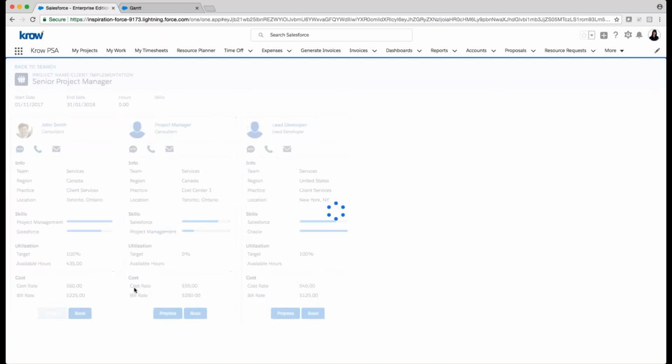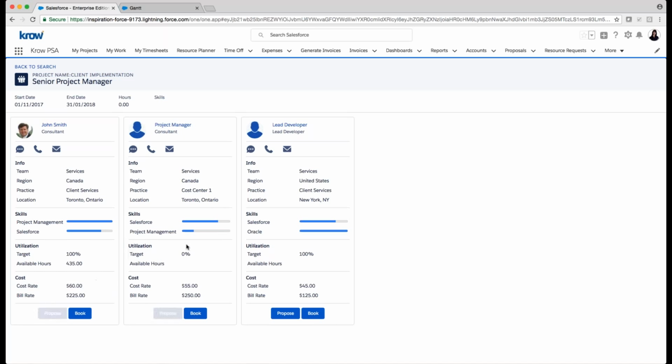I can propose one or many of these people and take them through that resource planning process, where they're going to replace that placeholder on the project, including any tasks that placeholder was assigned. I can also reach out to them by email, phone, or Chatter right from here as well. So that's a little bit about resource planning and managing project activity.